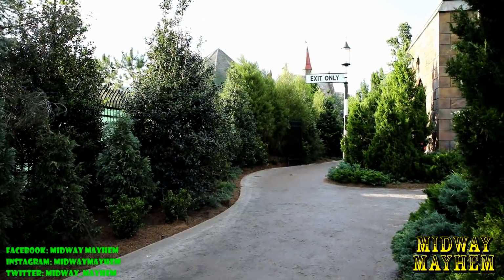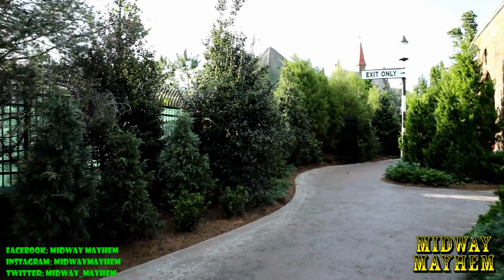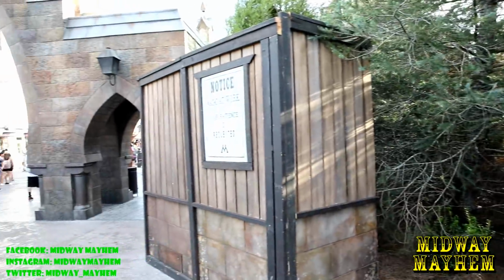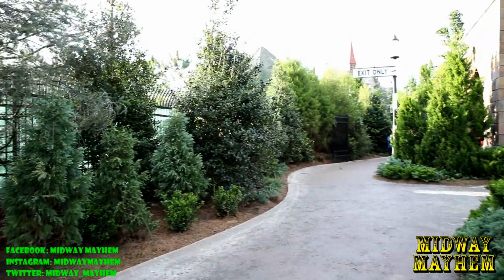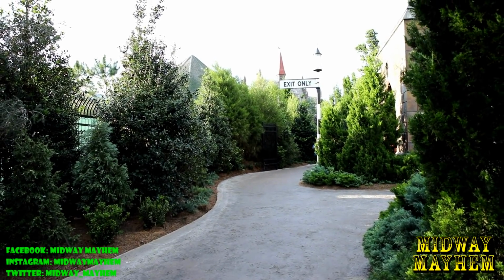Other good news to report over here at the exit for Hogwarts Express. While work walls have been taken down, we still have some of the green mesh right there on the fence. And then this work wall, still up. But good news, they're starting to come down. And that means only one thing. Soft openings could be happening very soon. And we're thinking possibly within the next week, week and a half. We'll let you know though.